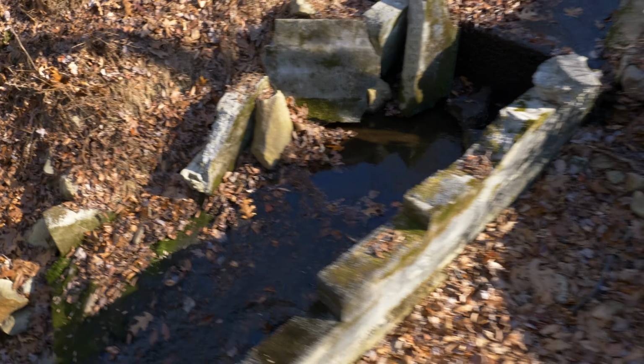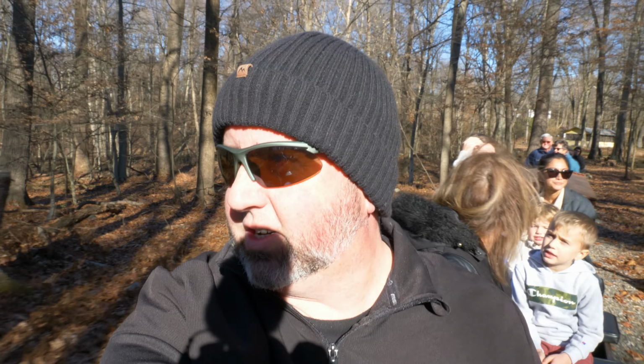Don't look down, kids. Unfortunately, with all the leaves off the trees and everything, we're not really getting much foliage. I definitely want to come back in the spring or summer. I can't imagine how pretty this is out here, taking a train ride through the woods. Now they do have another small gauge rail up to my left that we may go past or check out a little bit later as well.